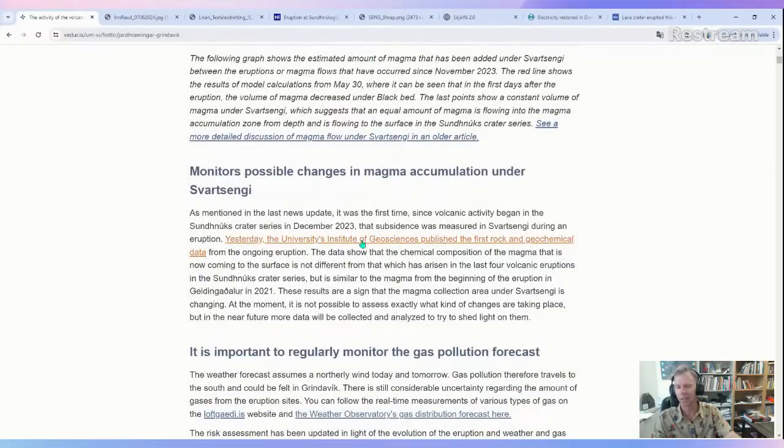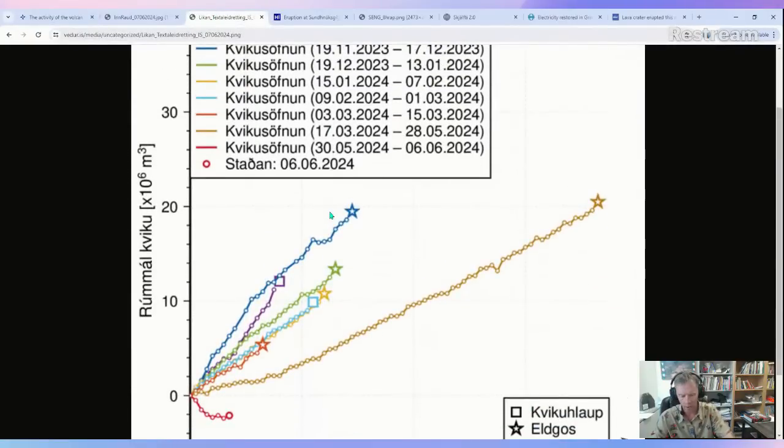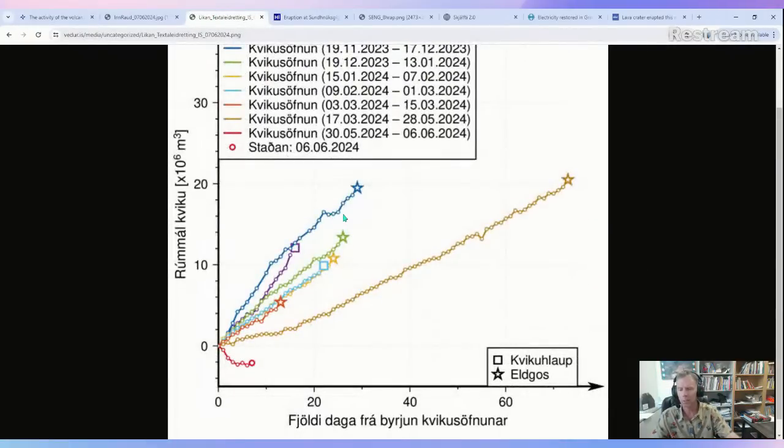And then the last thing in the update that we'll address here, and I've got some other things that we'll cover as well, is the University of Iceland has some of the geochemical data. They took a sample of this magma when it started erupting, and so we'll look at some of those results as well. But here's the latest little graph. Let me shrink that down a bit here.